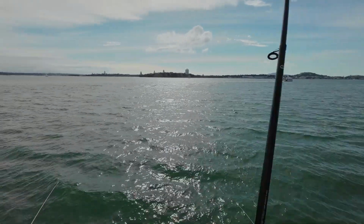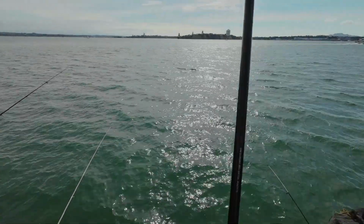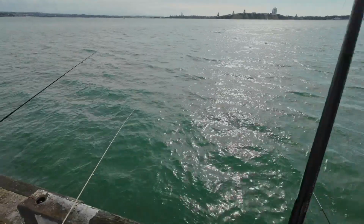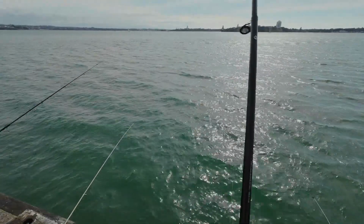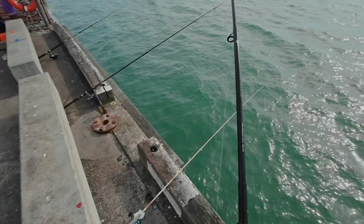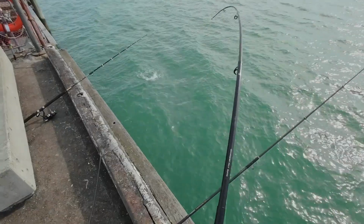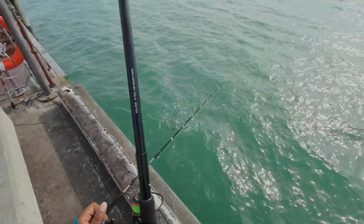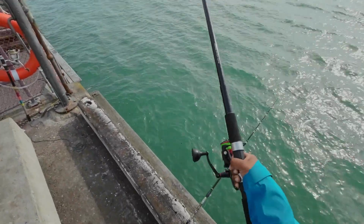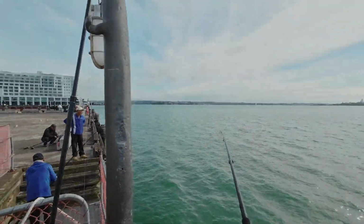Wabam! I hook into another kahawai. No! Sadly, I lost the fish.